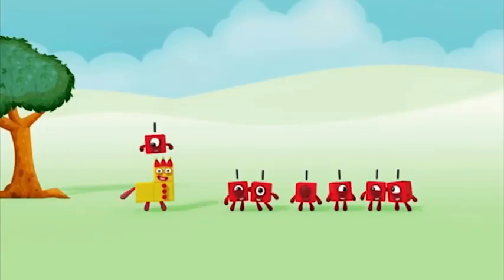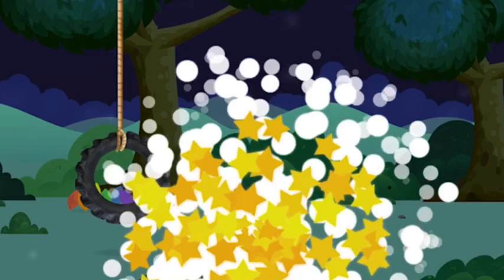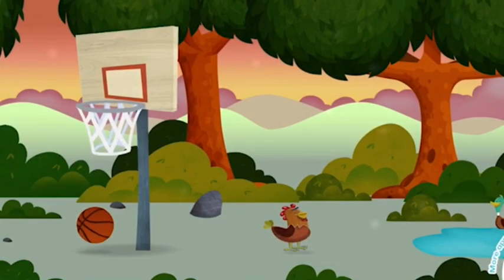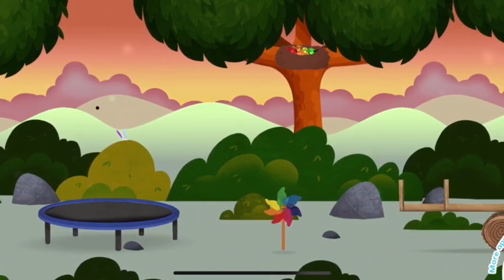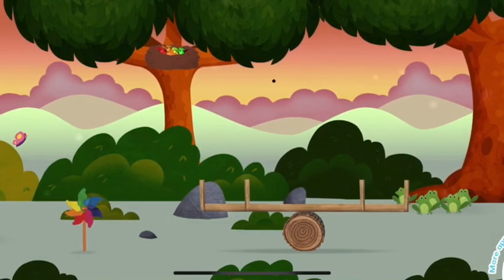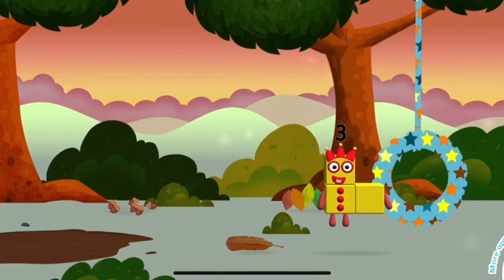One, two, three, four, five, six, seven, eight, nine, ten. Super! You have unlocked a football, a chicken, two ducks swimming in a pond, a balloon, three rabbits balancing on each other's head, a windmill, four birds in a nest. Five frogs singing. Six acorns on the floor. Seven multicoloured leaves. You found a number block.